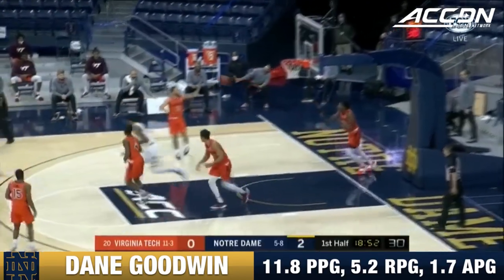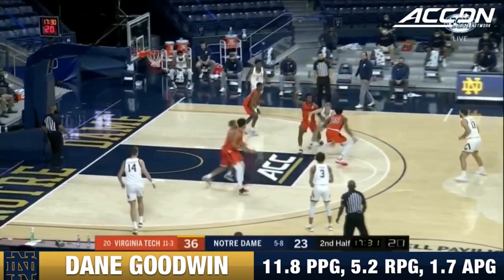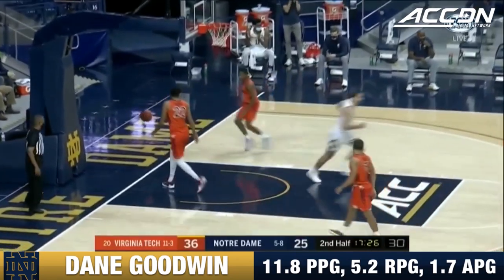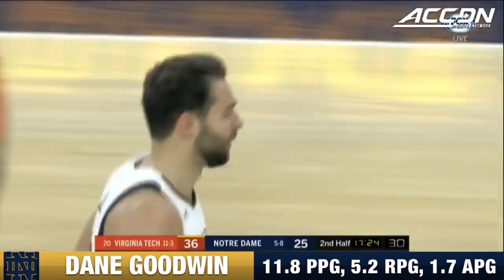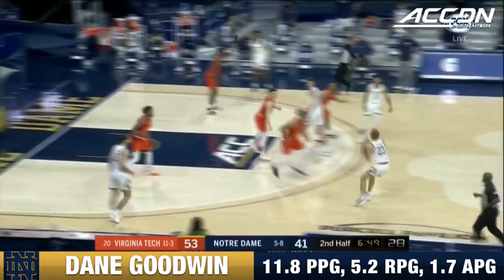There's Durham slamming it home for the opening bucket. It's time to be able to get that jump hook over his left shoulder, something he couldn't do in the first half against Juwan Durham. You see Nick Jogo on the backdoor cut for the finish. Not sure whether that ball went off of Nick Jogo, but again, play on.